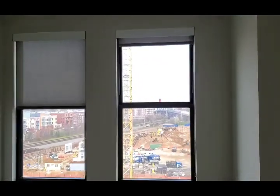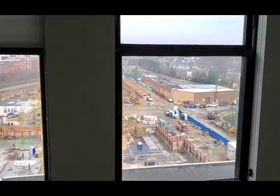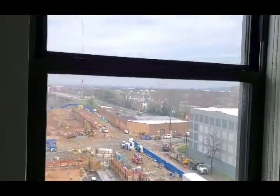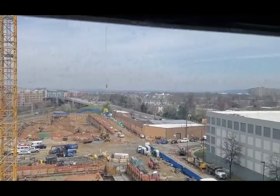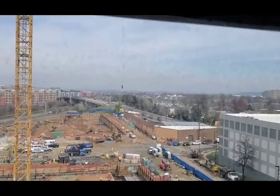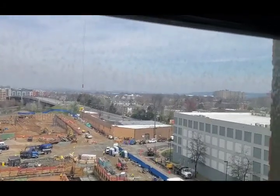Continue on, walk into the bedroom here. This is the master bedroom. View is looking north. North to the Richmond Highway, overlooking into the Capitol building.